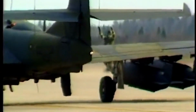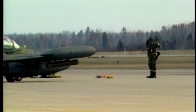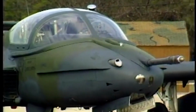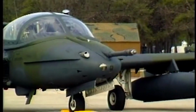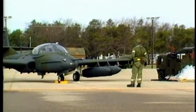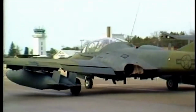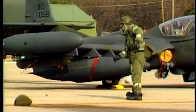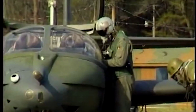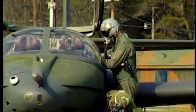But what truly made the A-37 special wasn't just its technical specs. It was the relationship between the plane and the pilots who flew it. For pilots, the A-37 was a reliable, responsive aircraft that gave them the ability to make quick decisions in the heat of battle. The plane's small size and light weight also made it easy to control, which was critical when flying at low altitudes and dodging enemy fire. Pilots also felt connected to the battlefield in a way that wasn't possible with larger jets.